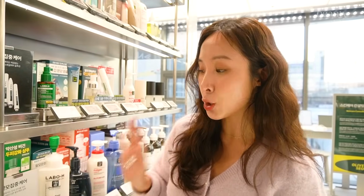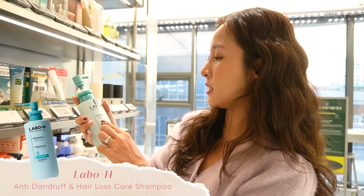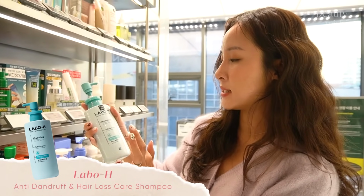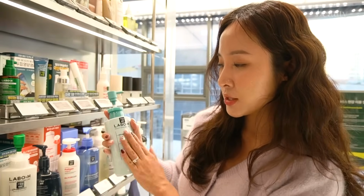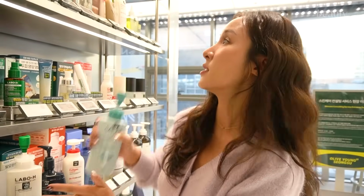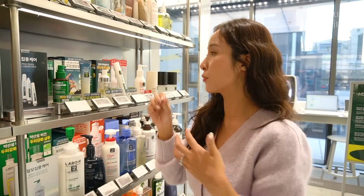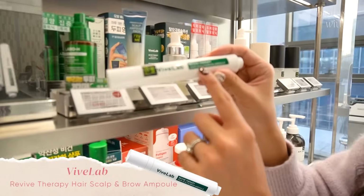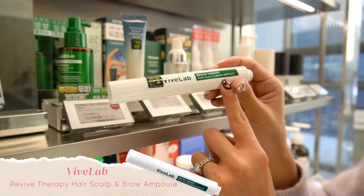This one is just the OG one. And then this one I see has rebalancing, cica and ceramides, anti-dandruff. So this one's for dandruff, this one's for hair loss. And then I also asked what is good for promoting hair growth. And they said this one, the Vive Lab Revive Therapy Hair, Scalp and Brow Ampule.